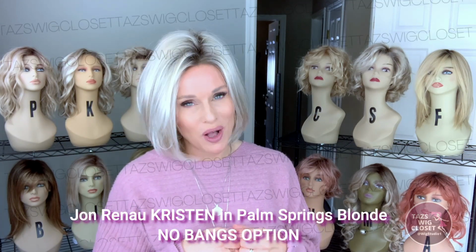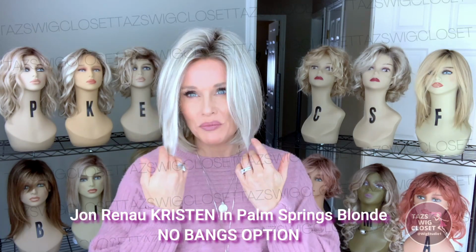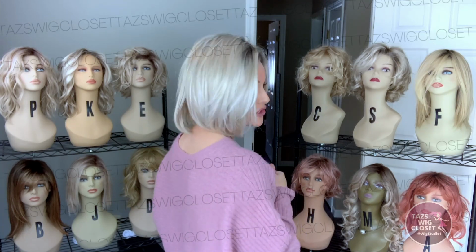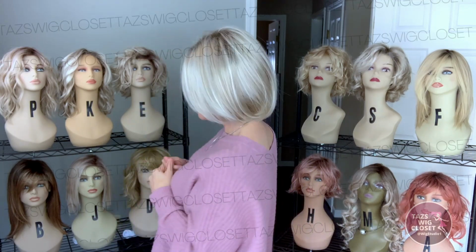What you're looking at here is the Jon Renau's Kristen in Palm Springs Blonde, FS17/101S18. It has a beautiful 8.5 inch front layer here. It nicely frames the face. It's a straight above-the-shoulder bob style. It's got a little bit of modern texture to it. And I can see this just being an everyday style for someone.